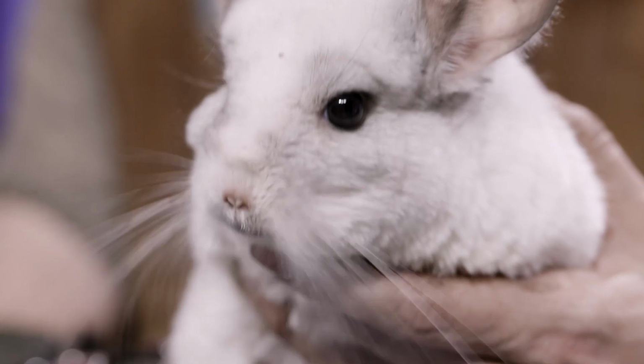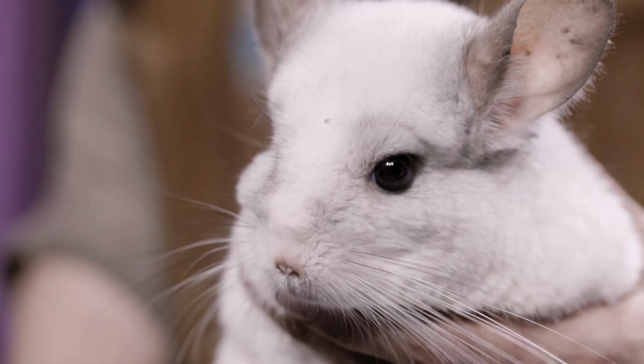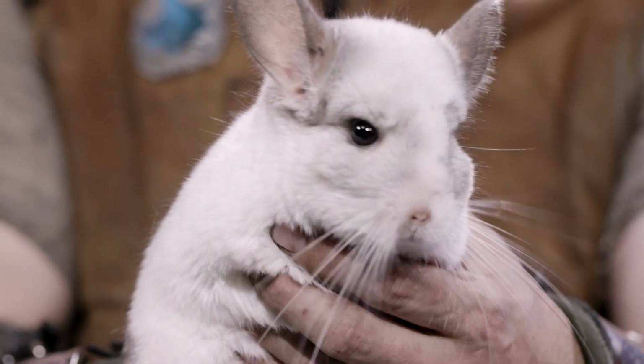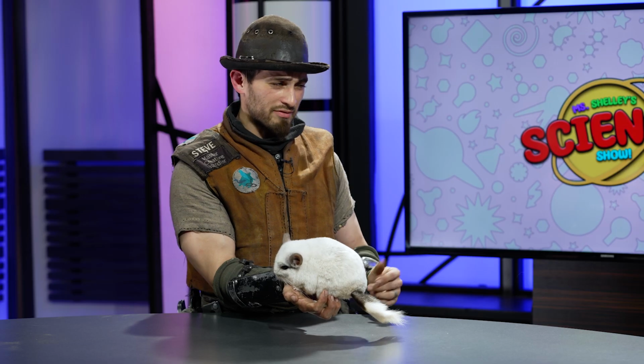But these guys are most well known for their hair. They have the most hair of any land mammal, and they're really obnoxiously soft. I tell people it's like you're touching a cloud. They're not supposed to get particularly wet because it's hard for their hairs to dry out fully. So they bathe in kind of a weird way.